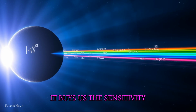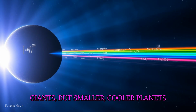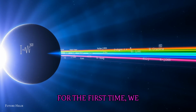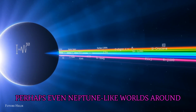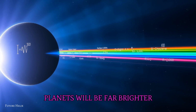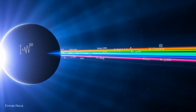It buys us the sensitivity to see not just gas giants, but smaller, cooler planets orbiting in the habitable zones of nearby stars. For the first time, we will be able to directly image rocky planets, super-Earths, and perhaps even Neptune-like worlds around Sun-like stars. The light collected from these planets will be far brighter and clearer than anything we can capture today.